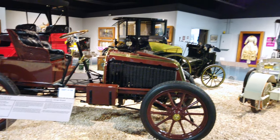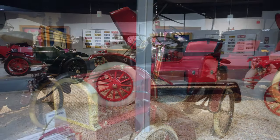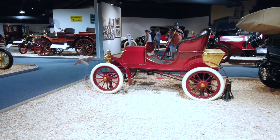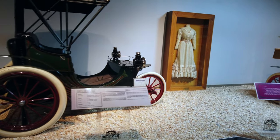Each exhibit contains information on the make, model, and year of each of the vehicles, including the price of the car at the time and whether it was owned by Harrah himself or privately donated. Outfits worn from the time are neatly on display all around the museum.